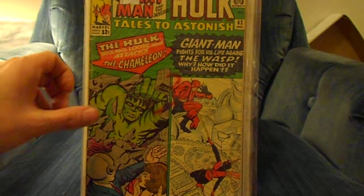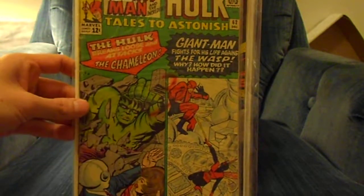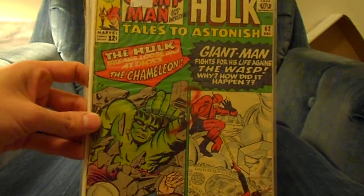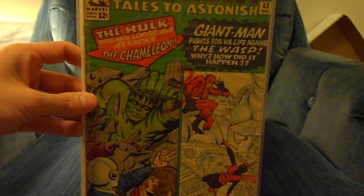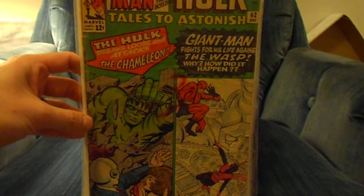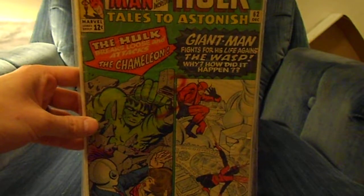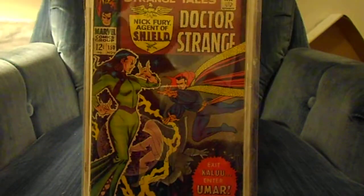So anyway, to begin with, I'm going to show Tales to Astonish number 62, which is the first appearance of the Leader, which mine's pretty beat up. I'd like to probably upgrade someday. But yeah, I think the Leader's a pretty important villain in the Hulk universe, and this book's pretty much not worth much at all, so that's one of my picks.